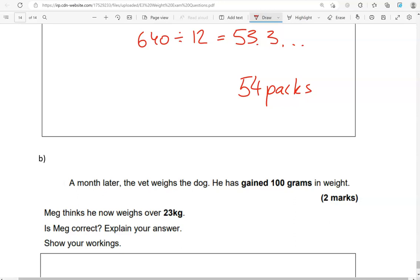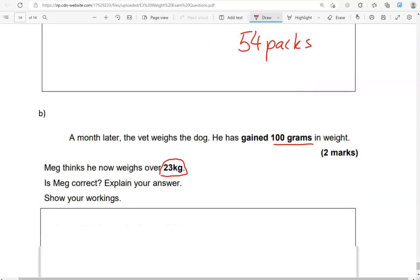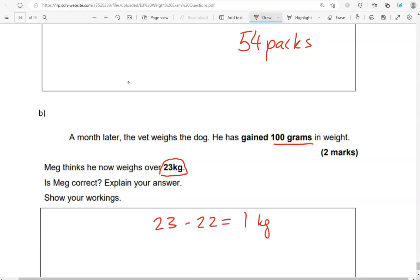A month later, the vet weighs the dog. He has gained 100 grams in weight. Meg thinks he now weighs over 23 kilograms. Is Meg correct? Explain your answer, show your workings. So the dog has gone from 22 kilograms and has gained 100 grams, whereas Meg thinks that he's put on 1 kilogram, because 23 take away 22 equals 1. So the confusion here is that Meg thinks 100 grams is equal to 1 kilogram.